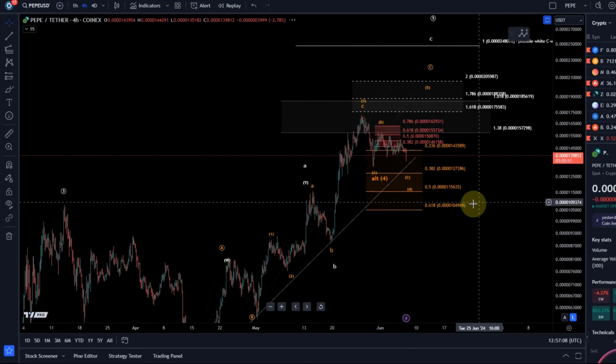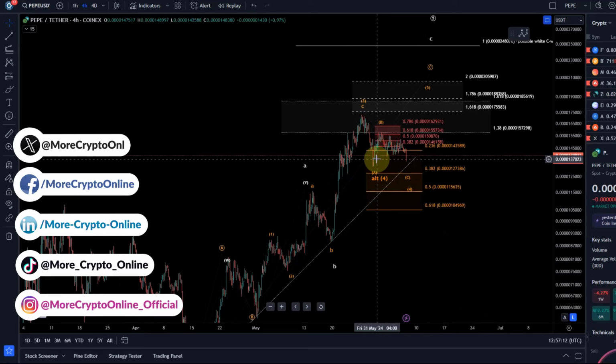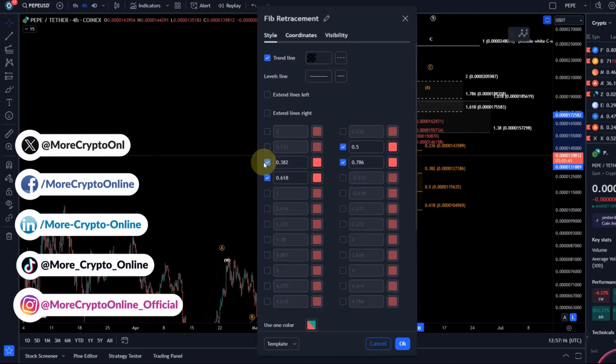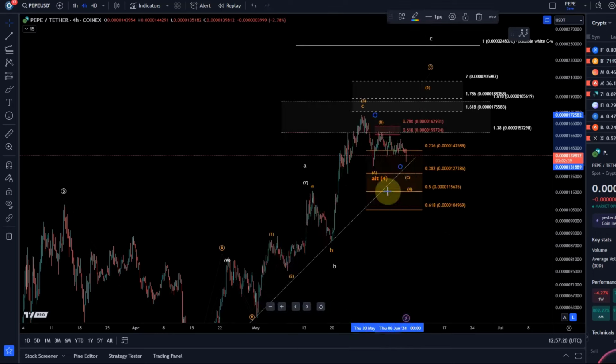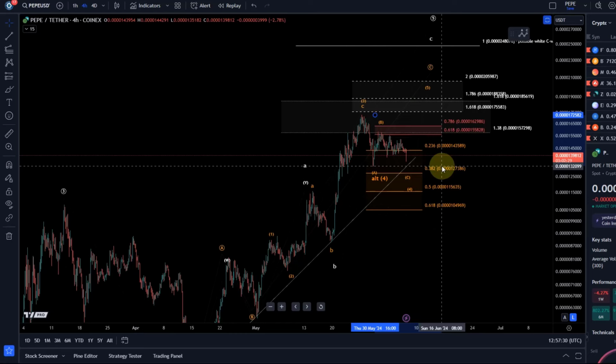Quick PEPE update. The structure itself hasn't changed, which means we are still below resistance. Just tidy this up a little bit, but we are still below the resistance range here, which ranges all the way up to 162.931. That resistance range is already well known to anybody who watched previous videos.